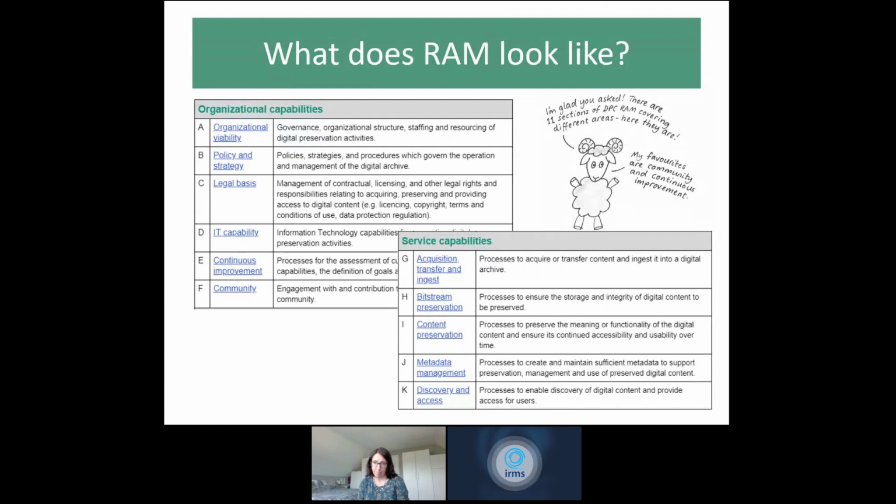One more comment in the chat section. Is this in a digital model anywhere? I'm not sure I understand the question. Is it in a digital model? An application? No, I mean we've got a spreadsheet. Is that what you mean? So there's an Excel spreadsheet you can download and enter your details into, and that's what produces the visualizations. I'm not sure if that answers your question. Yes, it does. Thanks.